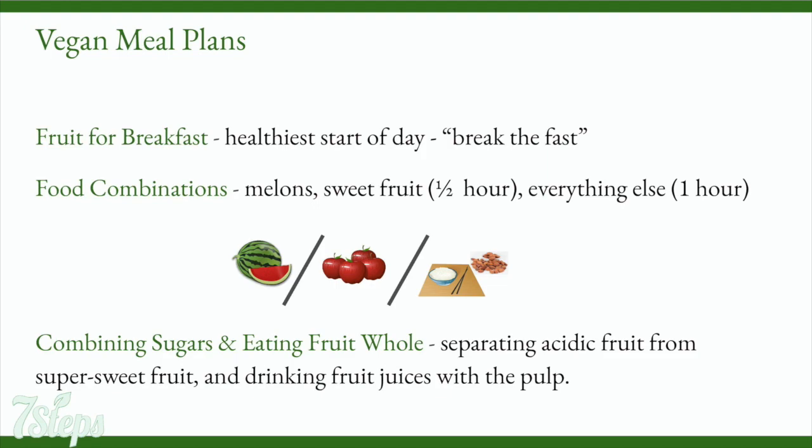For example, if you are eating a sweet fruit smoothie for breakfast, wait an hour before eating a salad or snack. Number 3, combining sugars and eating fruit whole. For most people, keeping to the basic food combinations is more than enough, but some people like to go one step further and separate acidic fruit, which are citrus, pineapple, and sour fruit, from the super sweet fruits like banana, figs, and dried fruits. In addition, with regards to fruit juices, some people might prefer drinking them with the pulp to best digest fruit sugars.